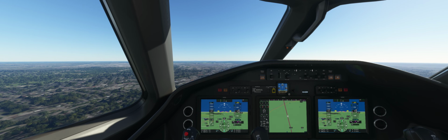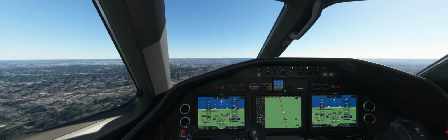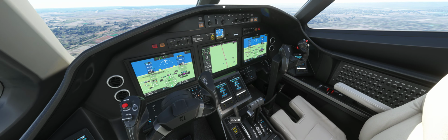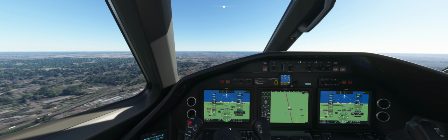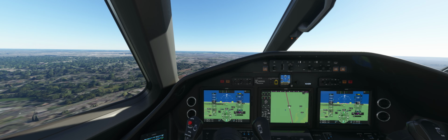Southwest headed to 17 left. Altimeter 30.13. Cleared to land runway 17 left. Auto throttle disconnected. Cleared to land runway 17 right, UPS 81. 2 mile final. Cleared to land runway 17 left, Southwest 1542.